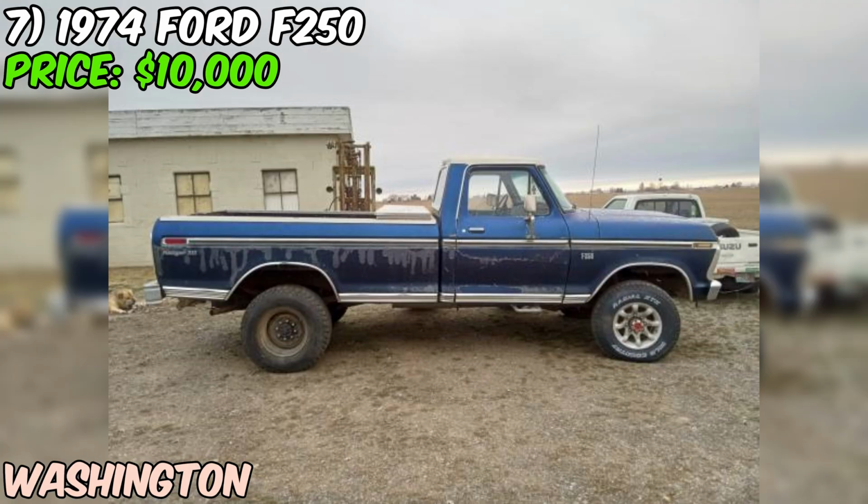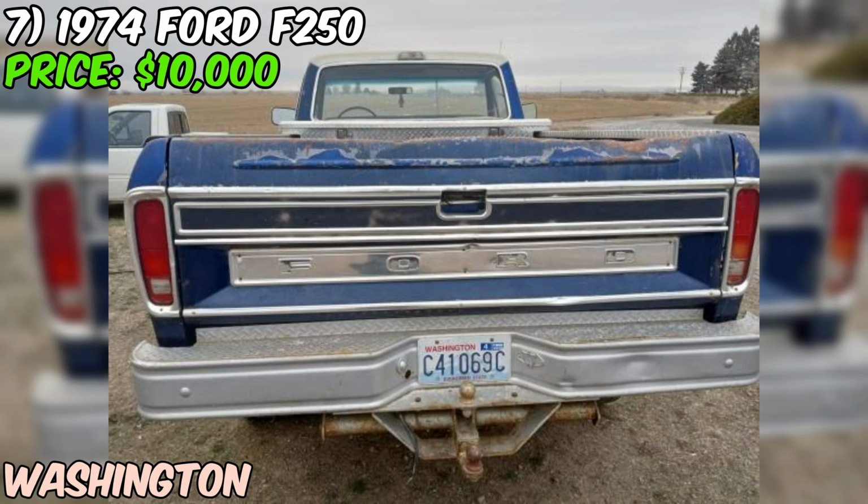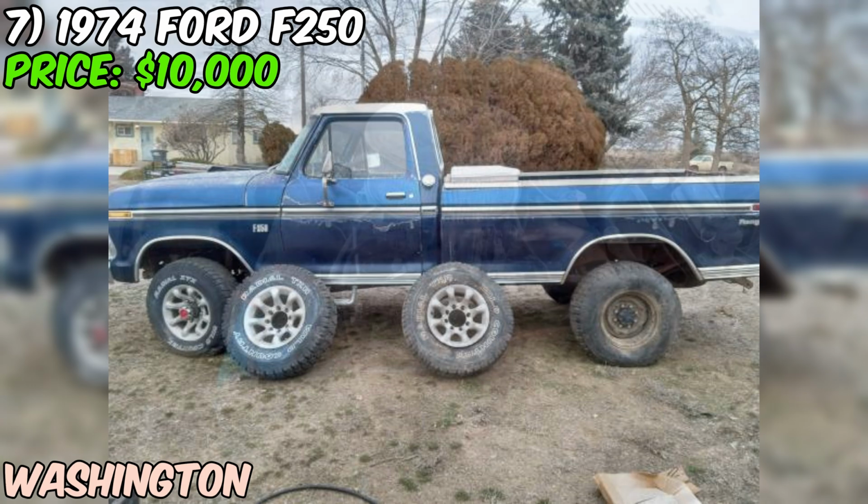Number 7. We're looking at something pretty special, a 1974 Ford F-250 Highboy for $10,000. Let me be completely honest about what we're dealing with here. First off, this is a genuine Highboy. That's Ford's legendary factory-lifted F-250 that's developed quite a cult following. What makes this one interesting is that it's got a relatively fresh 460 big block V8 with only 10,000 miles on it. That's the monster motor you want in these trucks.